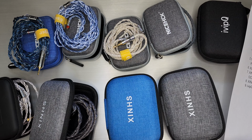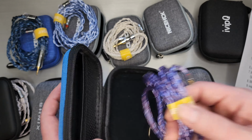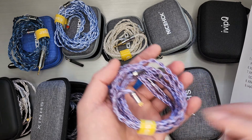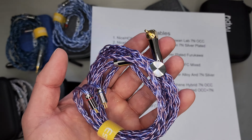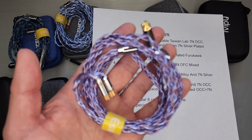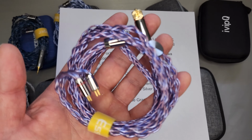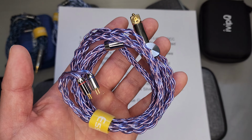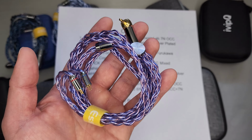Quite a nice one. So one cable that I had a long time ago that I talked about was NiceHCK's SpaceCloud. I ended up trading SpaceCloud as part of getting an IEM, as a matter of fact. Someone was interested in having the SpaceCloud cable, so I ended up throwing it in with the deal to purchase an IEM. So I lost my original.